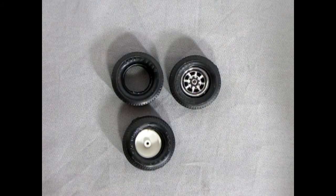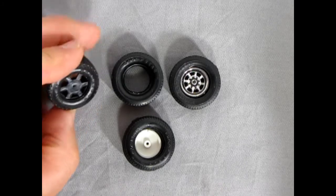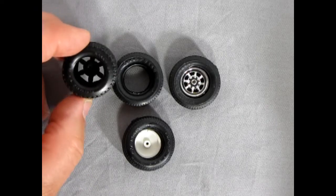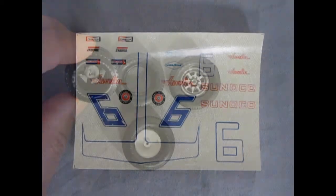However, AMT has these Goodyear Rally GT wheels, which might be right. I have a 73 Ford that uses these, that's sort of a race car. So we'll see. I'll try it and we'll see.